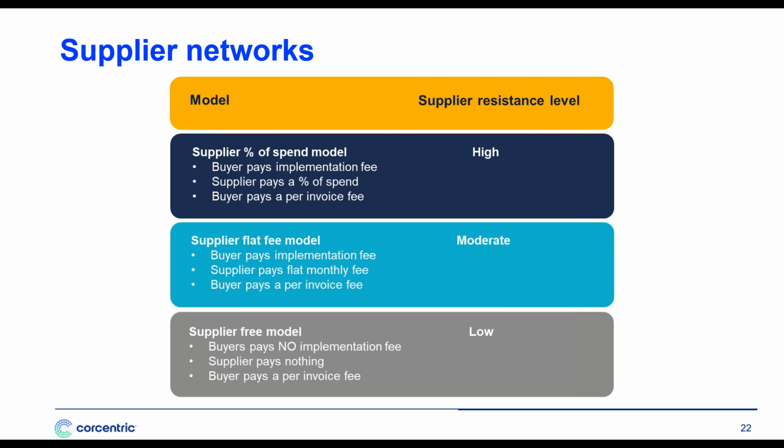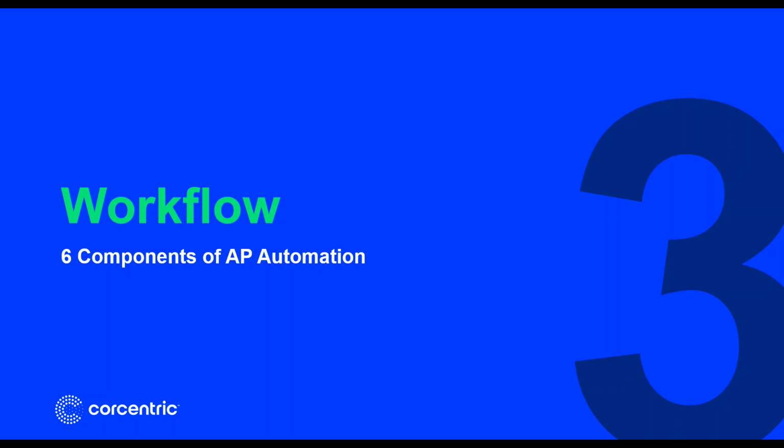The second model is a supplier flat fee model. Here again, you're stuck paying an implementation fee as well as a transaction fee per invoice, and your suppliers are paying a flat monthly fee in order to use the network to submit invoices to you electronically. While this is more appealing than giving up a percentage of their spend, suppliers are still reluctant to use this. What you want is the model where suppliers pay nothing and you pay no implementation fee. You simply pay a transaction fee per invoice. It's predictable and it's appealing to your suppliers.